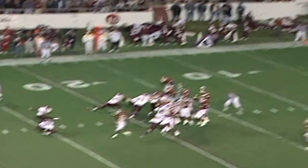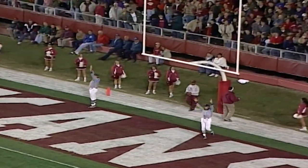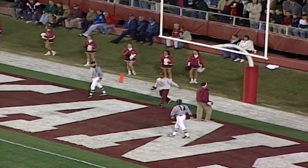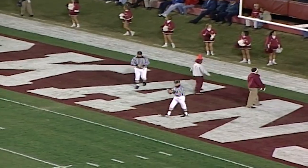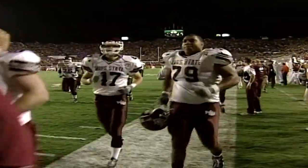The snap is put down by Morgan. The kick is away. It is high. It is long. It is accurate. And the Bulldogs lead Arkansas 3-0 with 8:23 to go. Arkansas, with a late first half score, led 7-3 at halftime.